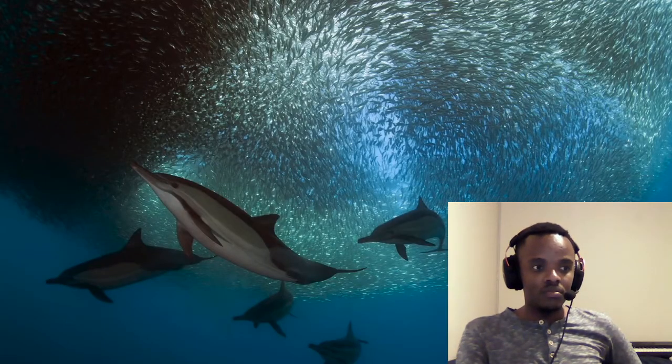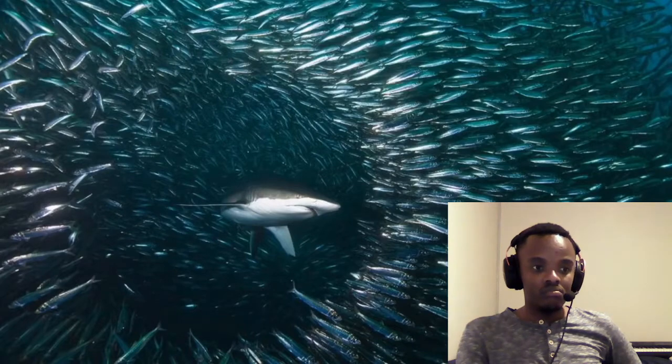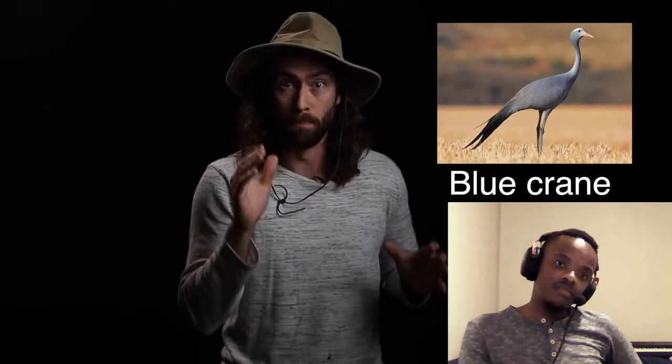In fact, between May and July, the sardine run happens, in which billions of sardines spawn in the cool waters of the Agulhas Bank, creating a feeding frenzy for all the ocean predators. Look at them go, chomping. Jaws. And there's over 850 bird species, including the national bird, the blue crane.